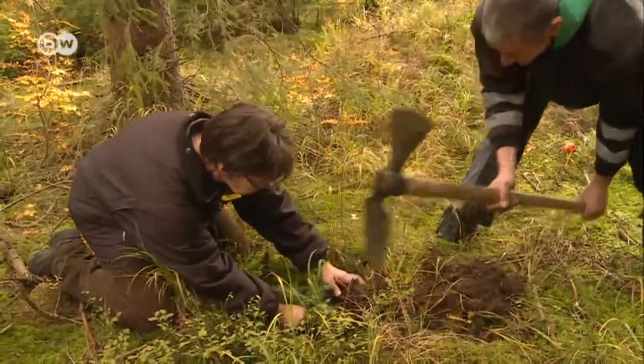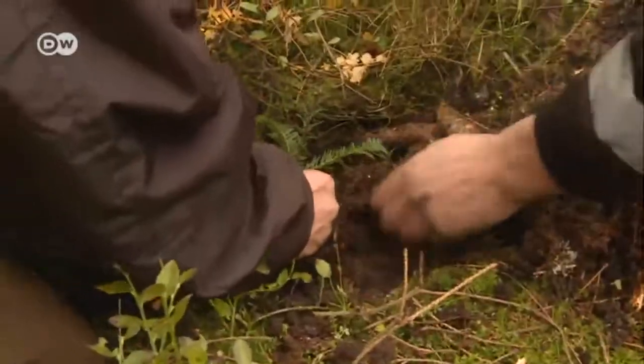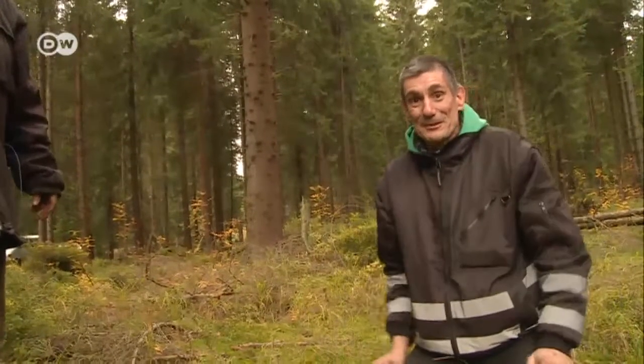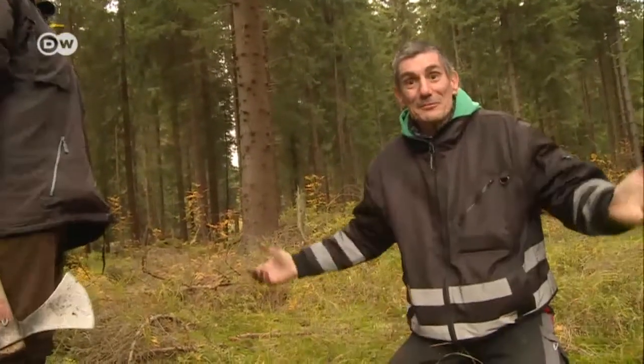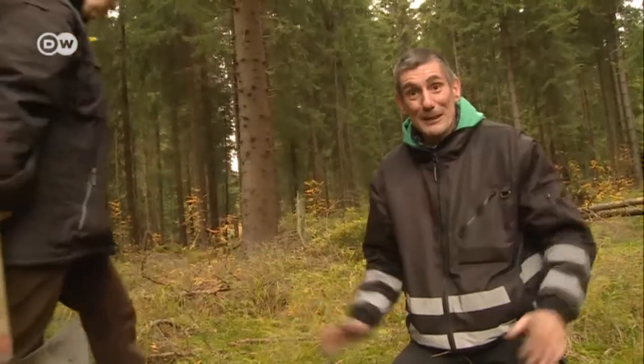Gerlind and Ronnie have developed a real rhythm. Their firs stand proud. Berlin native Ronnie says nothing beats nature, and if there's anything he can do for it, it's here with the Forest Project.